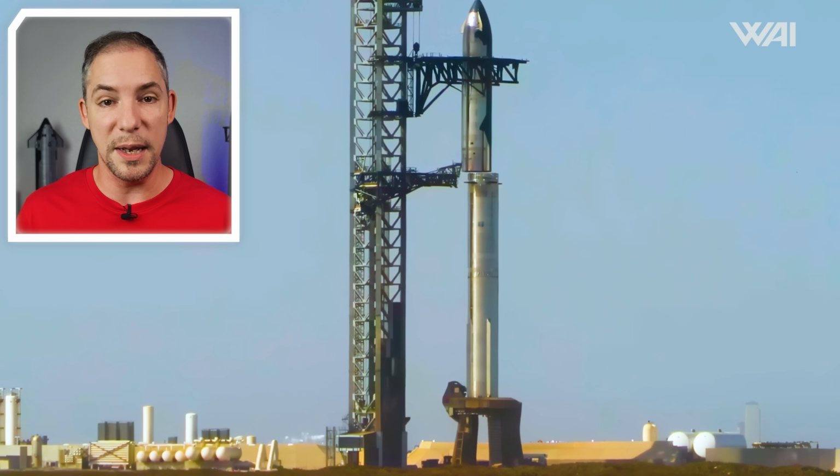With Ship 35 undergoing final checkouts, all eyes turn to the other half of the stack. Booster 14-2 initially completed its static fire about a month ago on April 3rd on the pad. It is now back on Pad A's launch table. There is something to keep in mind: Booster 14-2 will be the first time SpaceX is reflying a Super Heavy booster.